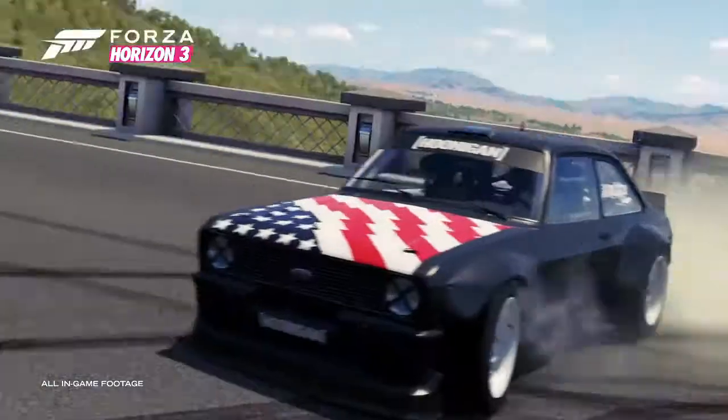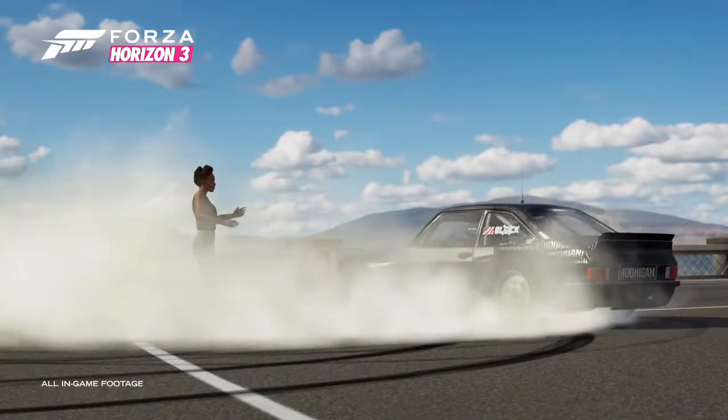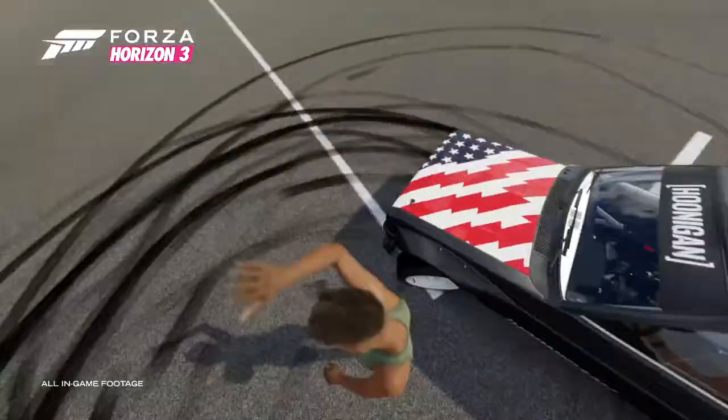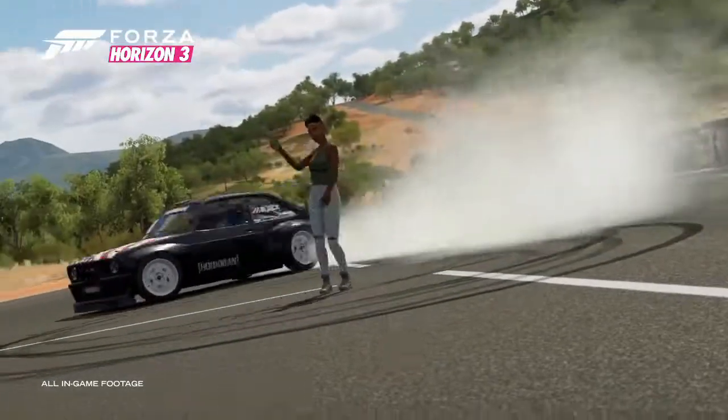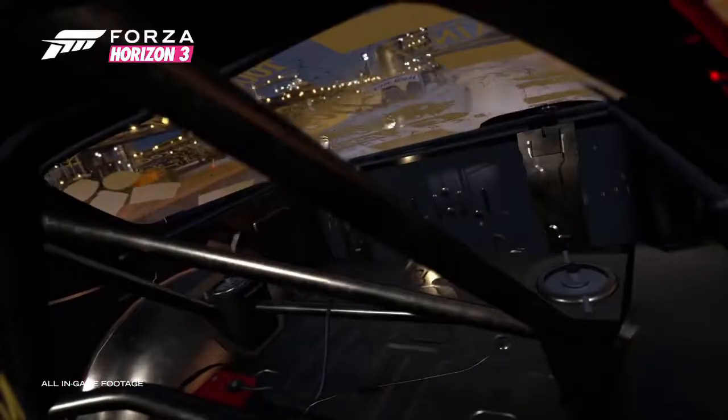But I'm looking forward to driving the 65 Hoonigan Mustang. That's probably the best one in the pack there, which is pretty cool. Like I said earlier, I don't like the fact that you have to pay for Forza 7 in order to get the pack for Horizon 3. It doesn't make any sense. You just make it free. Doesn't make sense to have to do it.